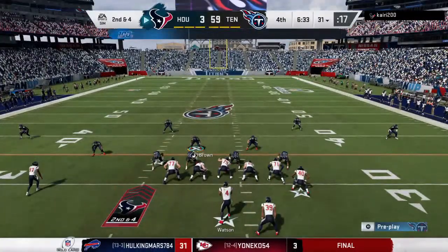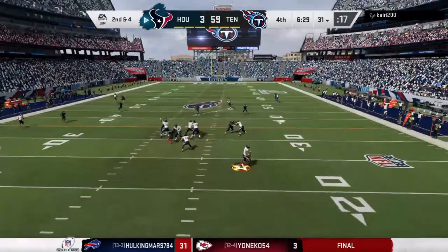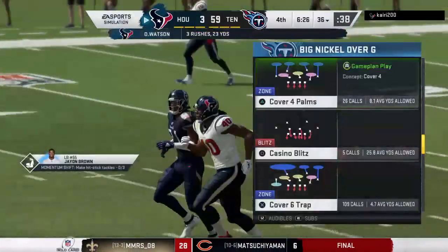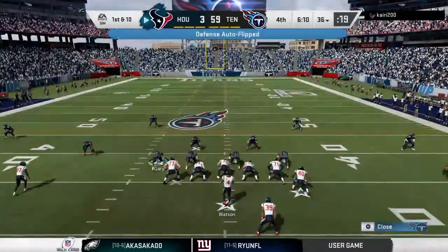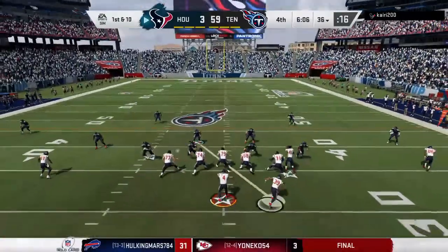They'll come up now 2nd and 4 from the 31. Here's Watson. Flush to his right. He's going to take off with it. And he gets this up across the 35 before he's out of bounds. Deshaun Watson, so multi-dimensional, able to scramble for the first. So from the 36 now, 1st and 10.